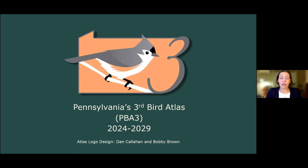The titmouse is a really great mascot for our atlas because it's a common species found all over the state. It's really accessible. You can find it in your backyard, at bird feeders and parks. So you don't have to go out into remote natural areas in Pennsylvania to find it. Males and females look the same. And it's another species that has shown northward expansion due to climate change, bird feeders, et cetera. So that is an example of the kind of information that we get from atlases and why atlases are important.